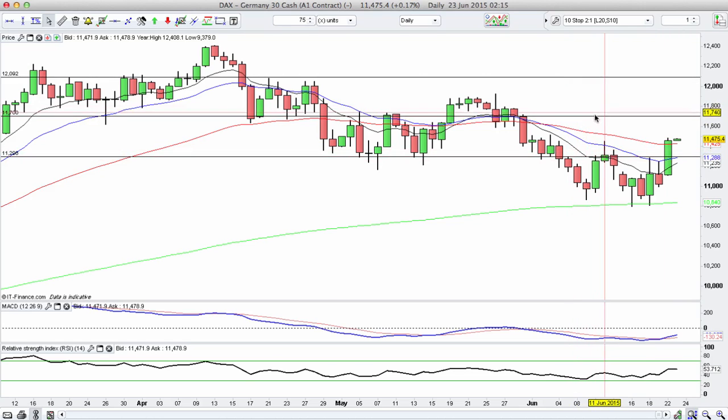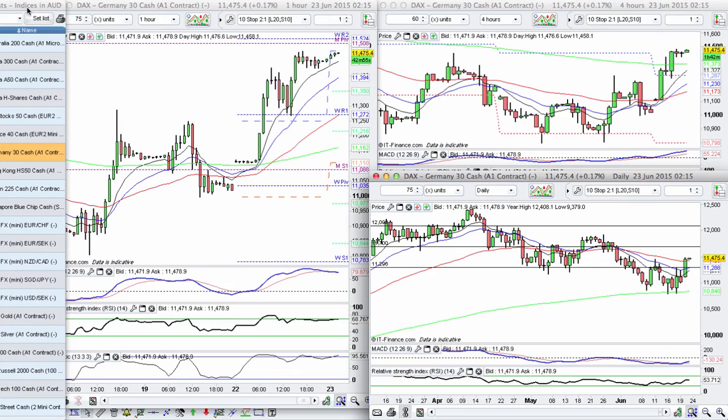right now around the middle of this range between this 11,300 and 11,700. Now, with this market and with all the hype around Greece, will they, won't they default, yes, no, what's going to happen, this is quite a volatile market. So I'll be looking for very short-term trading opportunities on this market.